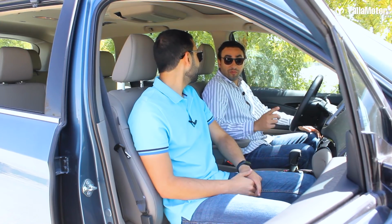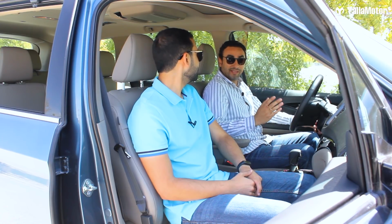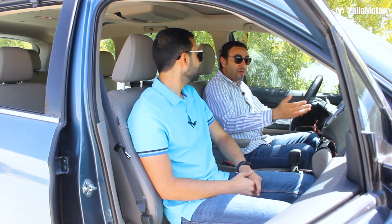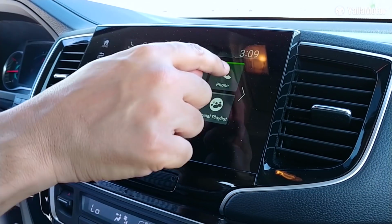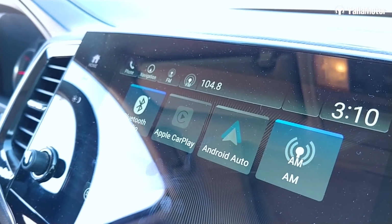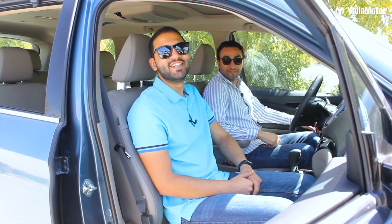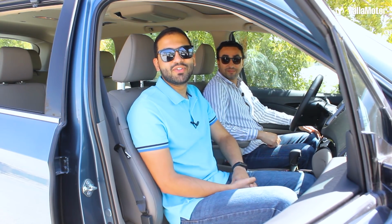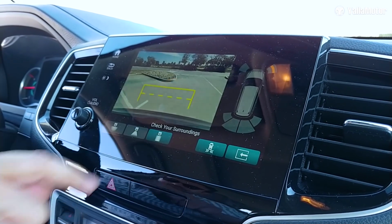Something else to look out for is what's offered by the infotainment system. For example, both the CRV and the Pilot offer you a touchscreen that has navigation, Bluetooth connectivity, and being in 2019, Android Auto and Apple CarPlay are a must. And we also get a wireless charger in the full option Pilot. On the same screen, you've also got multiple camera angles to make parking very, very easy.